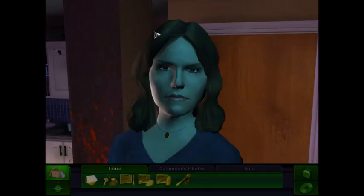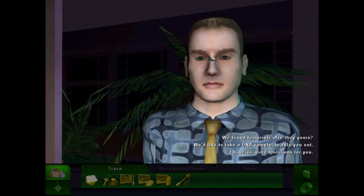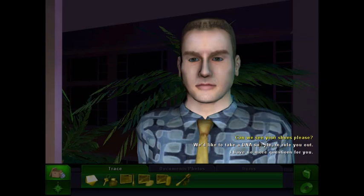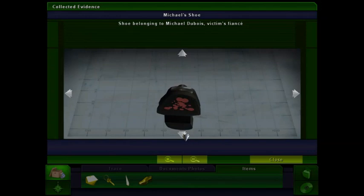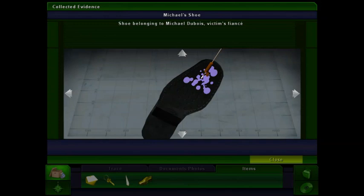What's up? Need a hint? No. Could be. I was freaking out, looking every place, including the damn ceiling, for her. Could have left footprints just about anywhere in here. Take them. Okay, all right, so there's blood on the shoe, but that doesn't really mean anything because he's just told us that he's probably stepped in it. Nice work.